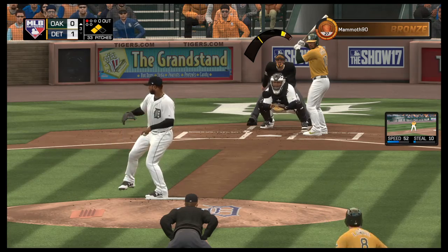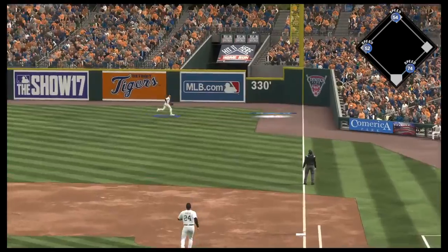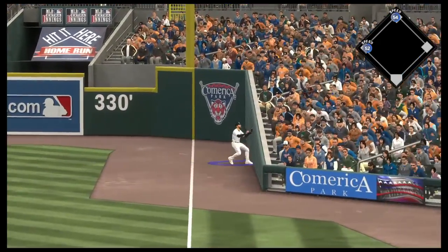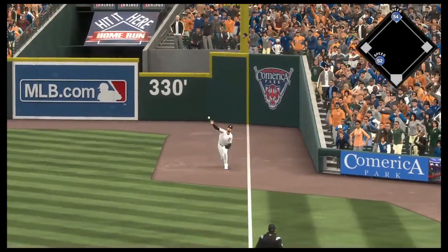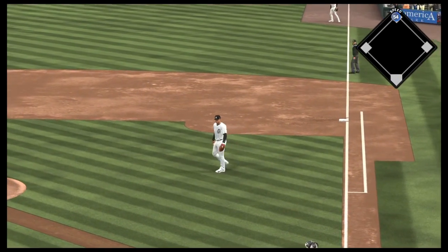Here it comes, 1-0. Swing and a ball lifted in the air toward the line and right. Catch is made near the line. Here comes the runner from third. And the runner from third crosses the plate.